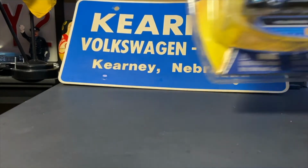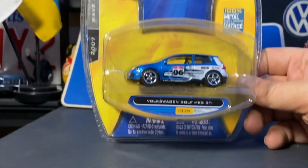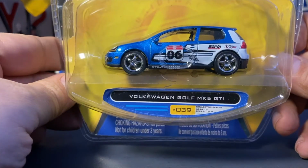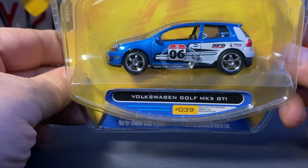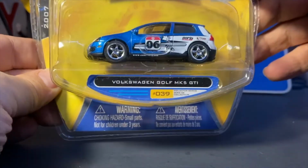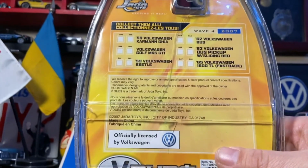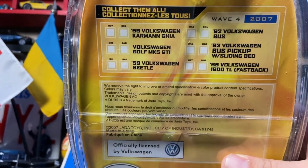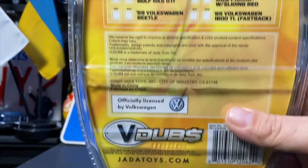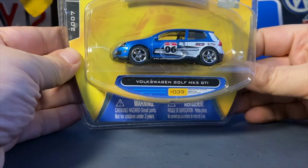We got a 2007 Wave 4 VDubs by Jada Volkswagen Golf Mark 5 GTI in a beautiful blue and white race livery. It's 100% diecast metal, body and chassis. It's number 39 in their series. This is what else is in the series, if you want to take a look at that. We don't care anything other than number 40, which right here is, I believe, a red and white Volkswagen Golf Mark 5.